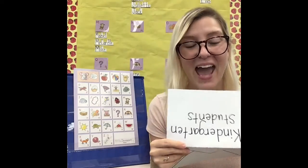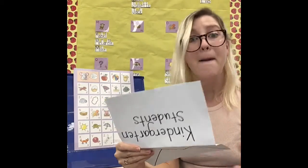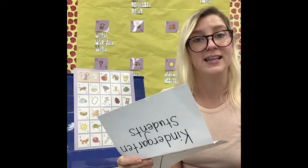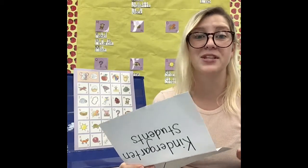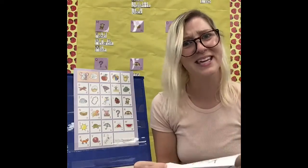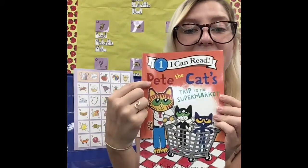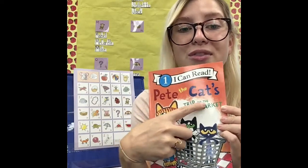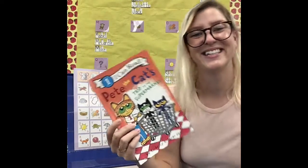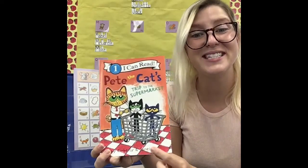It's a letter from Pete the Cat, and he even gave us one of his books. Pete the Cat wants us to help label his book. He said he already started labeling some of the pages, like he labeled himself in the book. He labeled me. But he wants us to add more labels. Can we help Pete the Cat add labels to his book? Let's do it. This is Pete the Cat's Trip to the Supermarket by Kimberly and James Dean.